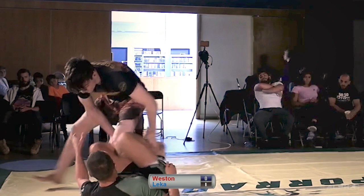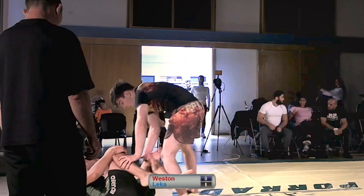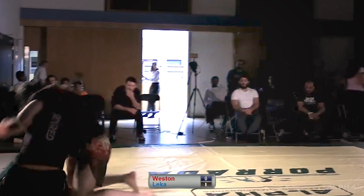He's trying to pass again to Yanni's left. Yanni recovers without much issue. Nice step over pass there by Ethan. Got head control. They scramble. Nice back control. Oh, Ethan's behind him. Yanni comes on top. Good scramble, and they roll out.